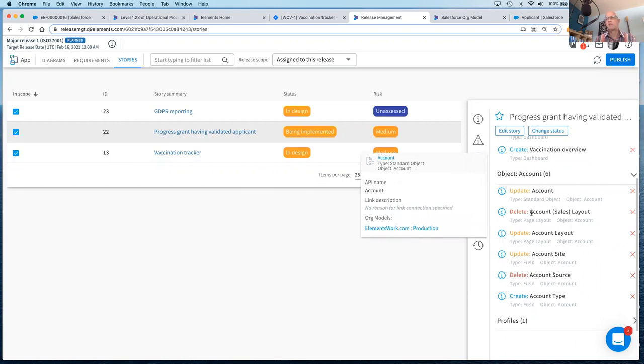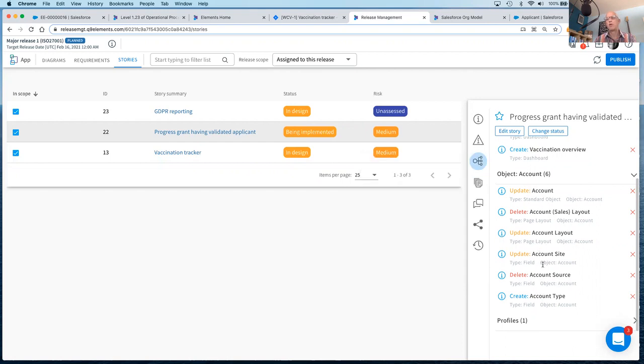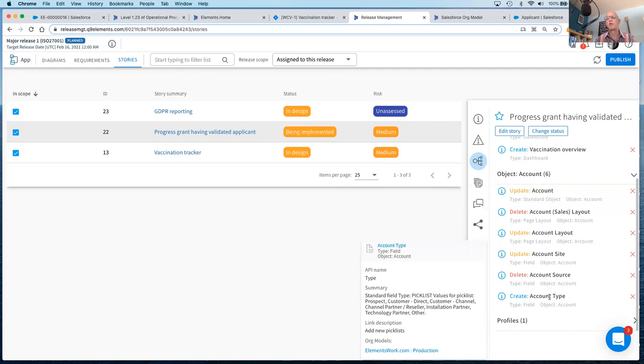We're going to delete this record, this layout, page layout. We're going to update these two, update this page layout, update this field. Oh, interesting, we're going to delete that field. So again, there may be some issues there. And we're going to create a brand new field called account type.